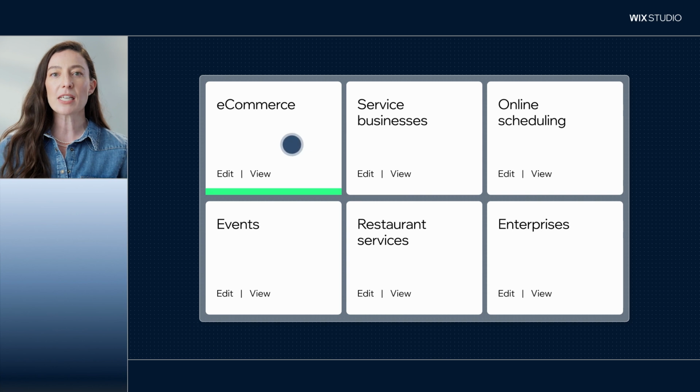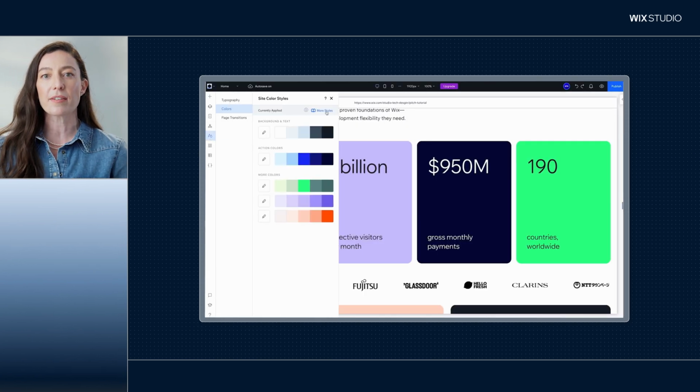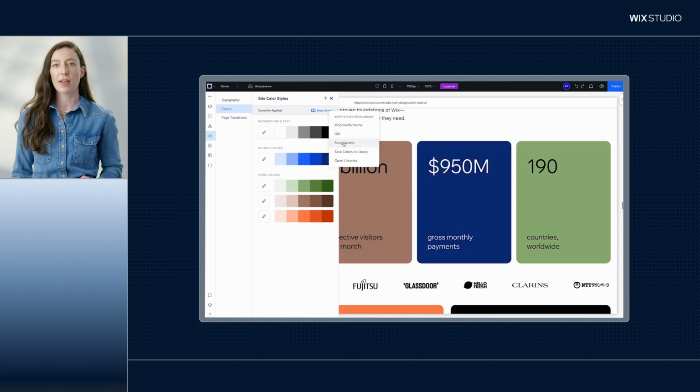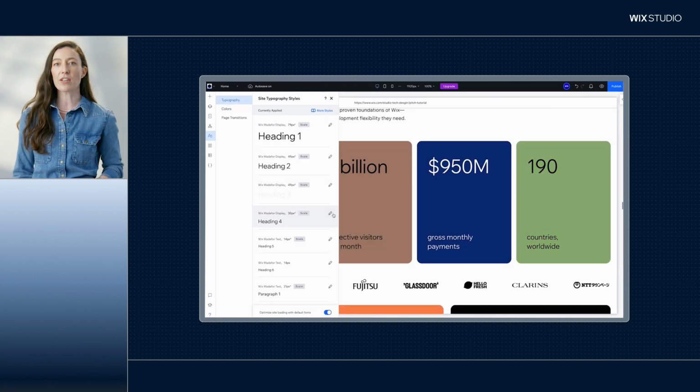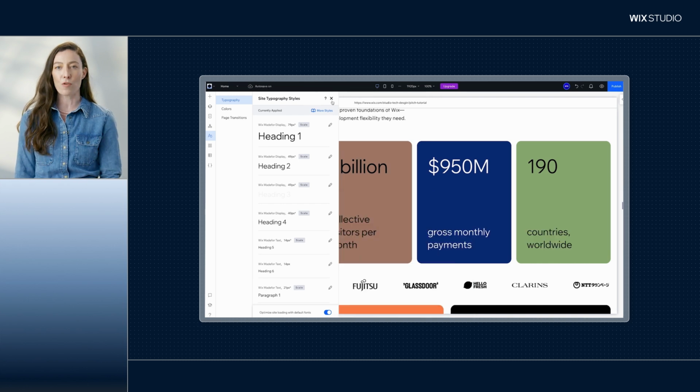You can choose from 6 white label templates, tailor the design, and add your own content to make it the perfect pitch for your client. When you're done, just send them a link to the live site. And if you prefer, you can access all templates in a slideshow format too.